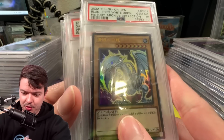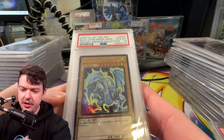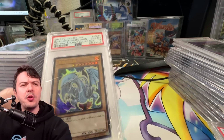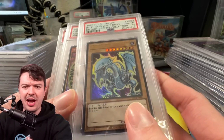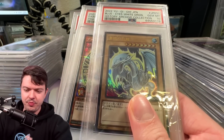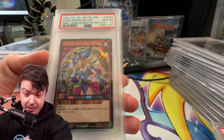This is actually hard to pull. In the Japanese set for this, it was like 1 per case, something like that. And I ended up pulling, no, actually I pulled Red Eyes and Dark Magician Girl, and I bought the Blue Eyes. But I got several copies of this. On top of that, I have it in English. So, I mean, once I get a card in English, I don't really care about the previous release of it. Got multiple copies of this as well.